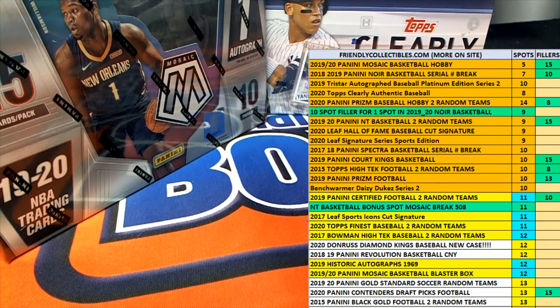One left in Mosaic Hobby. There's also a filler. I'm thinking about putting the spots back into the break. The filler's not moving. Let me see if it's moved. I'll just slide them right back into the box break if nobody's wanting to chance it on the filler. Okay, the filler's at 14. It's moving a little bit. You can take a chance at winning a spot for a third of the price. It is exactly a third of the chance in the filler, 5 out of 15. You 5 will get in.